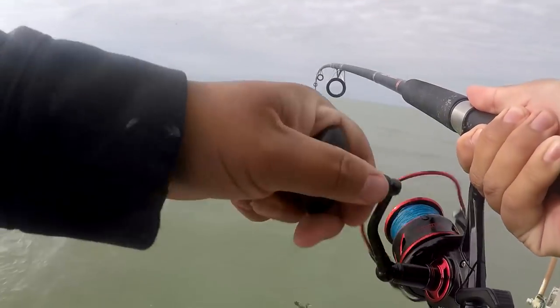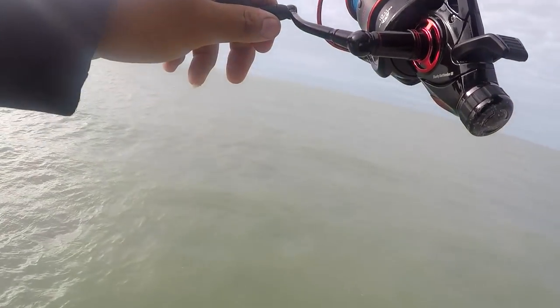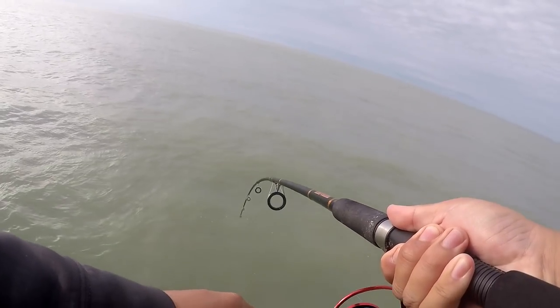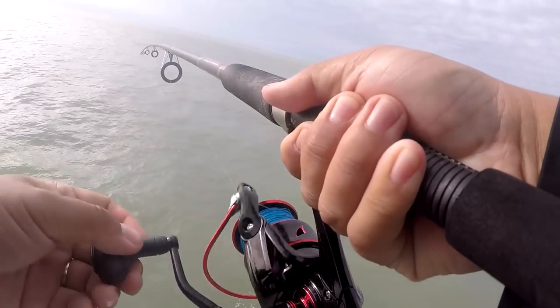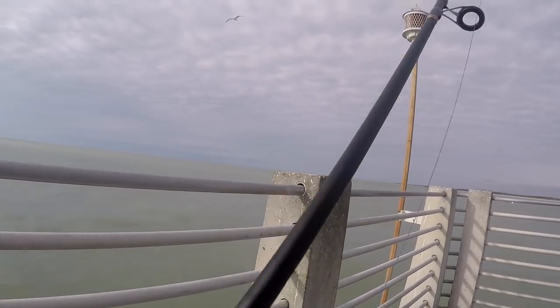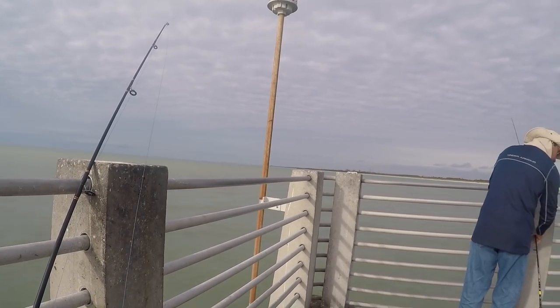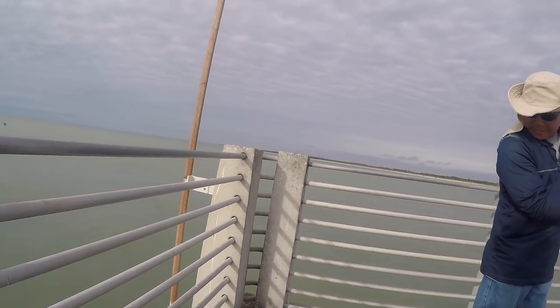The bird's waiting for it. It's a shark, dude. I don't think the bird wants to deal with the shark. Yeah, see, the bird's like, I don't want that one. Oh, he got off. All right, not bad. A lot of sharks over here today. I guess there's a lot of sharks here every day.